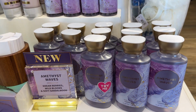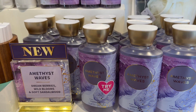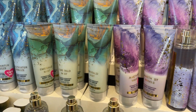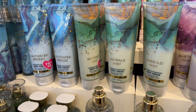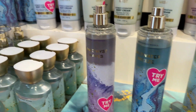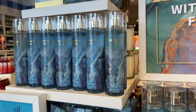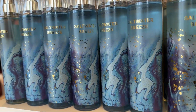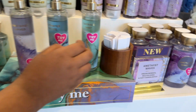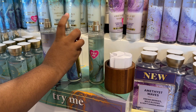And then we went to the aisle right behind it. They had these, the amethyst wave. One was called something like sea salt, like ocean spray or whatever. I can't really remember every single name, but you see it here. It was so good. The scents were, we could not make up our minds. So we walked around in Bath and Body Works for quite a while before Nadia could make up her mind.